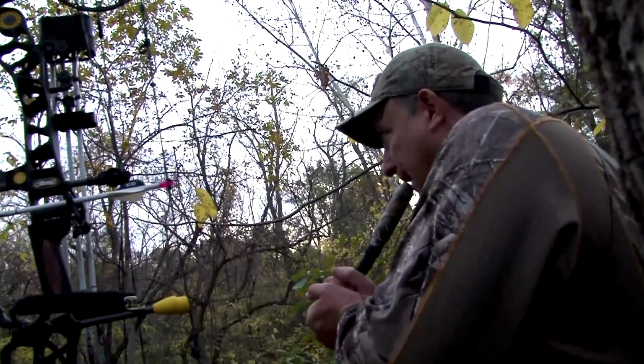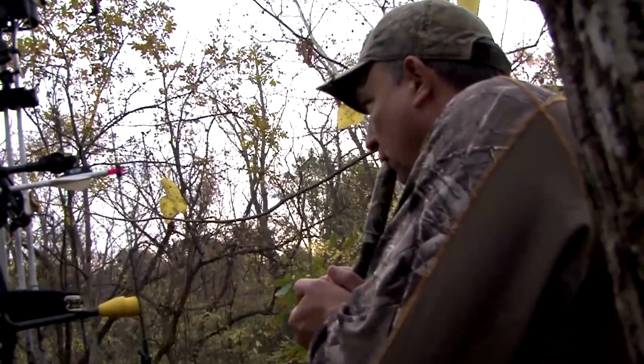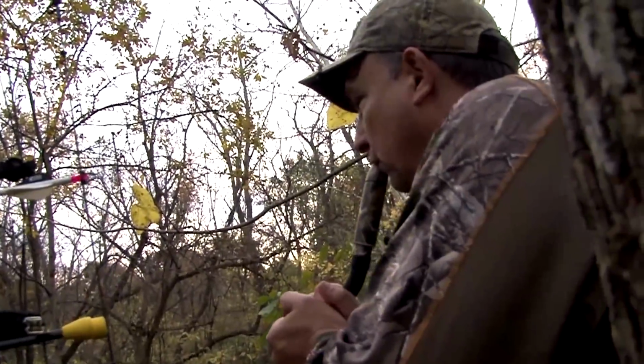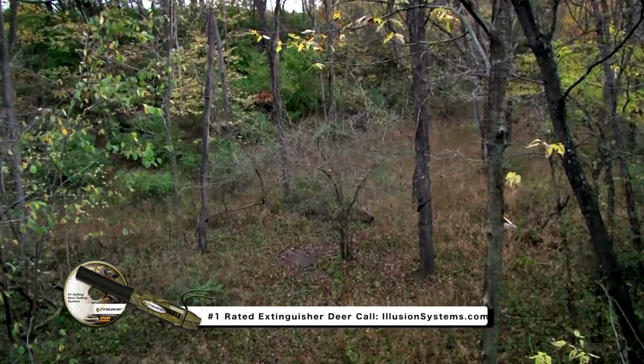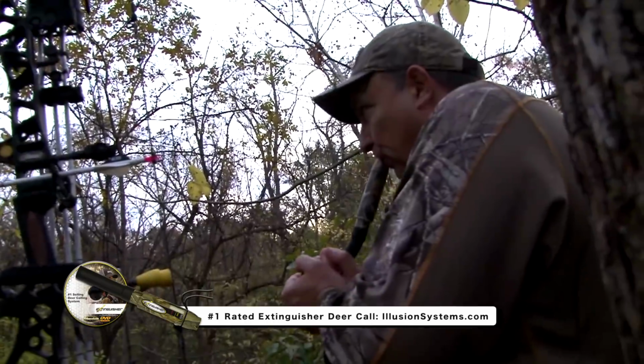And so I immediately grab my extinguisher and I want to give a couple quick buck grunts. Now the reason I'm doing this is I don't see a buck behind her yet, and I'm hoping that there's enough separation in the thickness down there as she's got away from him. What I'm trying to do is create the scenario that another buck is in that draw and has picked her up.